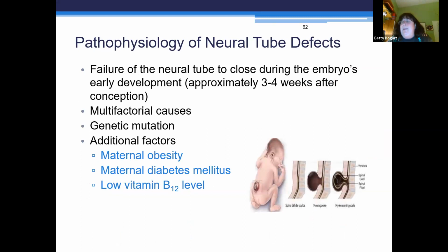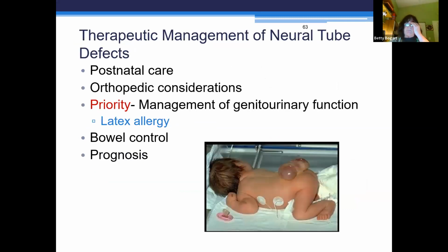It can be due to many reasons. They don't know all of it. Obesity, diabetes, maybe low B12, genetics. They don't always know all of the answers there. But when we get one of these children into the newborn ICU on admission, make sure we have saline and a good sterile dressing, because we want to prevent infection and keep it moist.